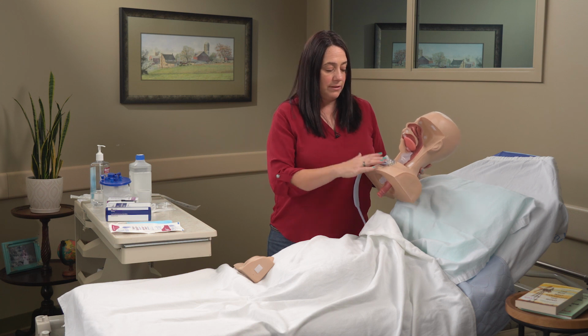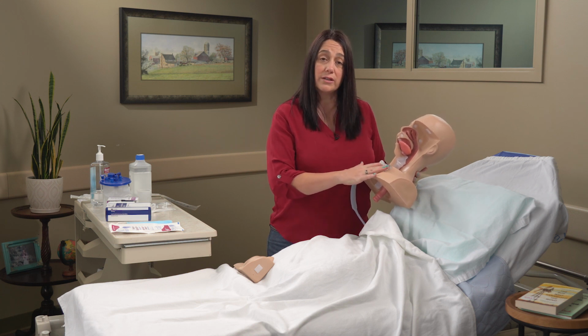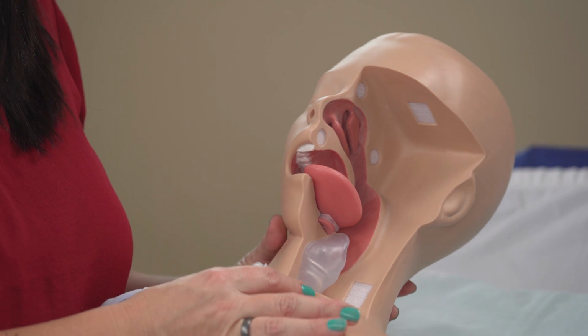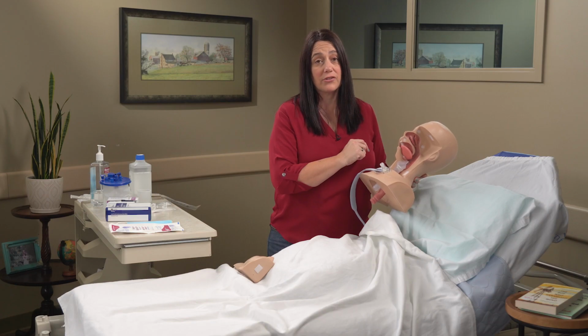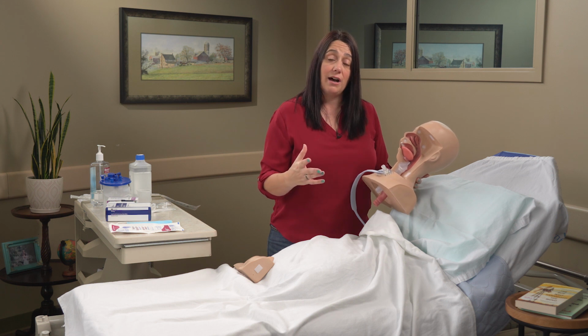Once again, minimize movement or touching of the site. Try not to bump it when you're helping that person with cares. Encourage them to cough throughout their day. In those scenarios where coughing isn't enough to expel any mucus that's built up or is blocking the airway for your patient, now you're going to need to perform suctioning on that person.